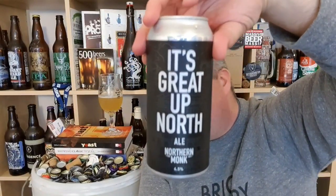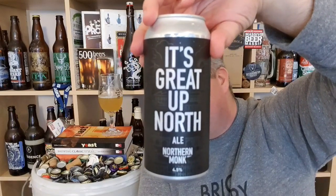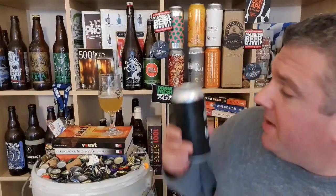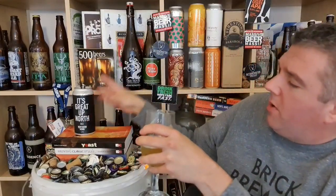So that is, and do you know what? I am partisan because it is great up north. A 4.5% ABV pale ale. Find it at your local Morrison's, I think.